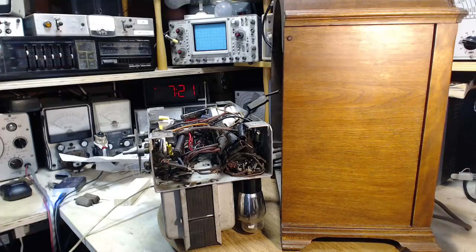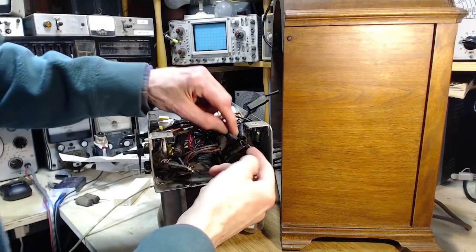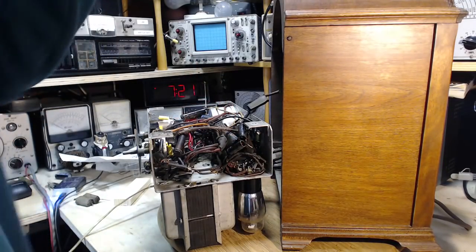Wiggling the capacitor and trying to spot its lead. It must be way off here. Can't really see it. Okay. Let's try. We'll cut this top part off.